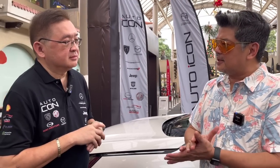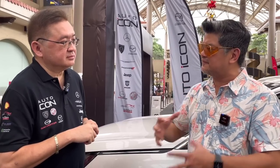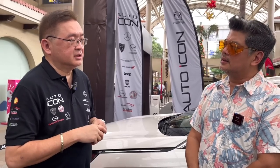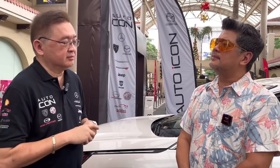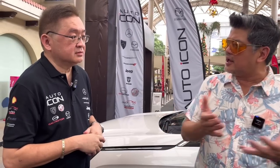Pero kailangan may down payment. Walang usually zero down payment. Usually, how many percent of the amount ang itadown? Right now, it's about 20%, I believe. Okay. Maybe going down to 10-20%. And it takes how long to process yung application para mauwi mo na yung car mo?